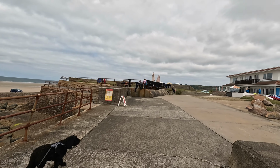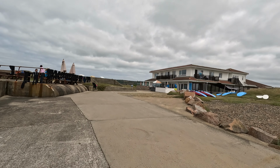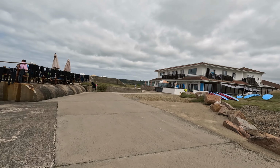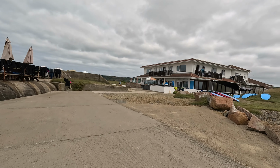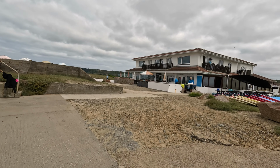More German bunkers. It was incredible. The view was obviously great. You could hear the sea banging into the seawall. Get up and just go for a walk around here. Very nice.